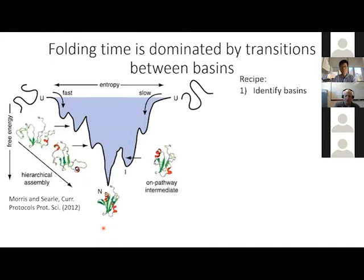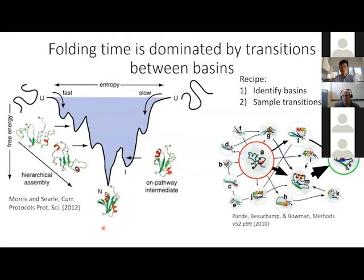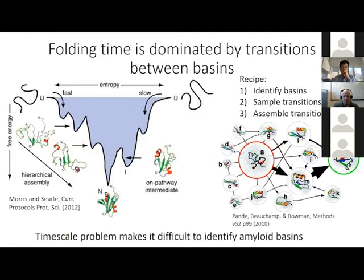The recipe that tends to be followed here is that the first thing you need to do is identify the basins. Very often this is just some brute force simulations, long sampling times, and you use clustering algorithms to figure out which states are part of the same free energy basin. Then you want to sample the transitions between the basins. For this, you can use enhanced sampling techniques, umbrella sampling. You can put your thumb on the scale and really see what the transition states look like. Once you sample the transitions and you get some estimates for the kinetic rate constants, then you can assemble a transition matrix and assemble long trajectories. Now, of course, the problem is that the long timescales of amyloid aggregation make it really difficult to identify the basins in amyloid aggregation.